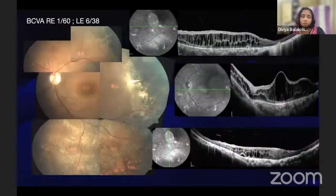So this is a postoperative picture, after silicone oil removal. And you can see that even though I have not removed the inner layer, after the surgery that schisis had collapsed, and the fovea still shows the foveal schisis.